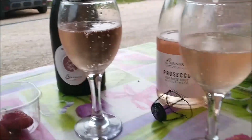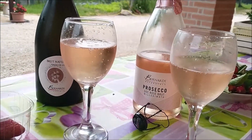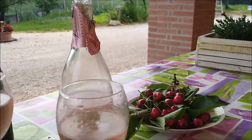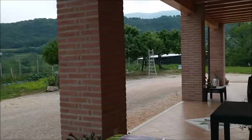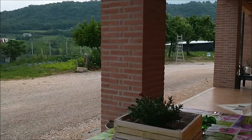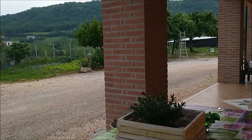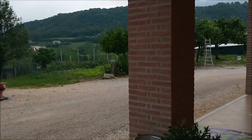These are the 2 bottles of wine we bought this evening. We're going to be starting with this guy. These are just strawberries left over from our dinner. These cherries are from these beautiful cherry trees where the ladder is. We were picking those last night and eating them, and just going to sit here and cheers to Italy. Just another beautiful night up here.